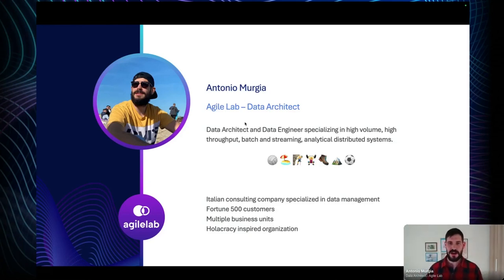I am part of Agile Lab, an Italy-based consulting firm that specializes in large-scale data management solutions, large both in terms of organizational structure and data volume.